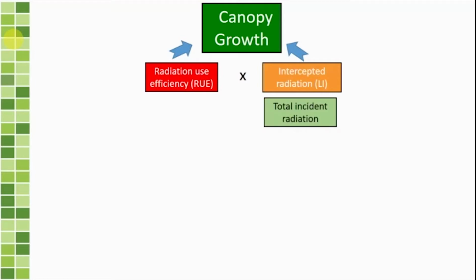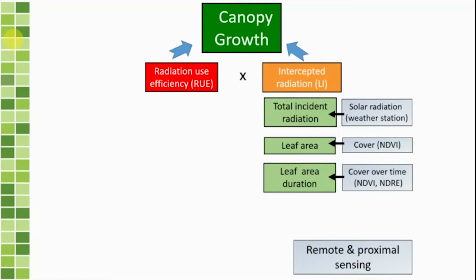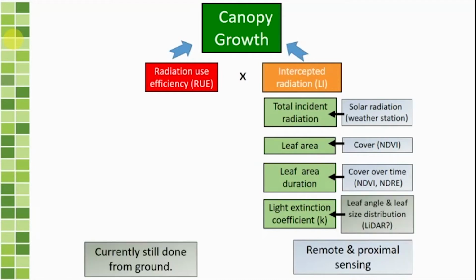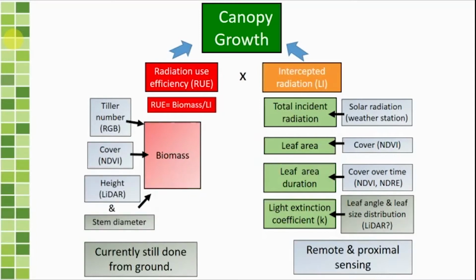And we already can do a lot remotely to get to this trait. So we have total incident radiation, for example, from the solar radiation weather station. And we can get leaf area from this cover that we're getting from the GECKO or the UAV. We can get leaf area duration as well from cover over time on these indices. We can get light extinction coefficient by looking at leaf angle and leaf size distribution. At the moment, we still have to do that from the ground, so leaf angle is not an easy thing, but we're hoping that the LIDAR point cloud will also help us with that eventually, that we can determine leaf angle somehow through that. And then radiation use efficiency is made up of biomass and light interception on this side. So biomass, we can also approximate by tiller number, cover from this NDVI, height and stem diameter.